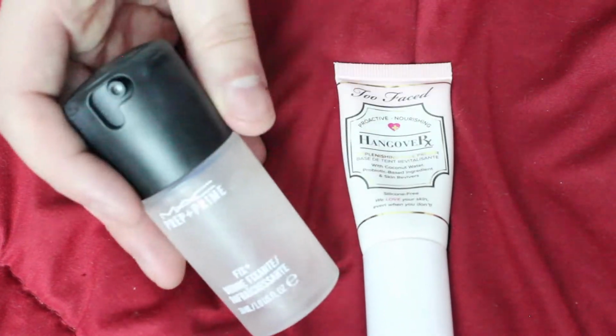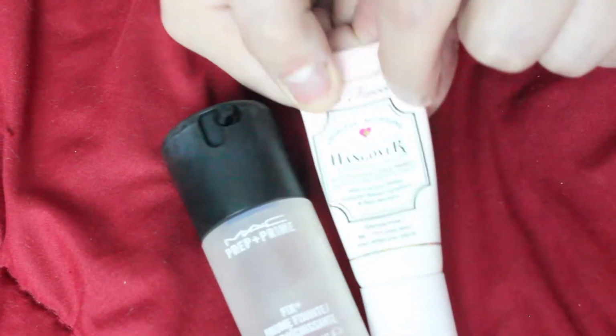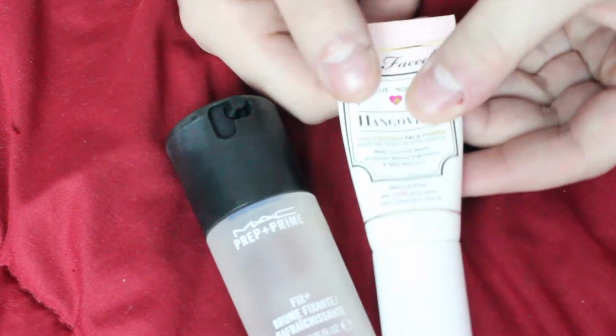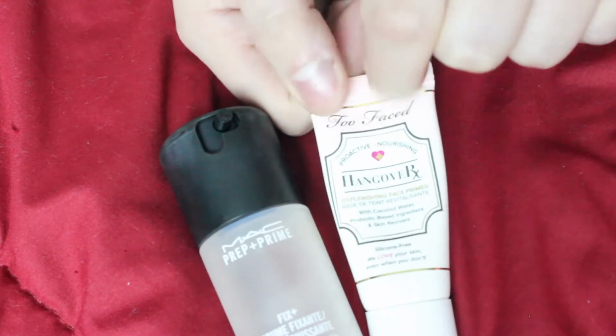I really like that it works to prep your face for makeup as well as set it, and it makes it last all day. And then I have a cream primer. This is the Too Faced Hangover RX Primer. I absolutely love this. I use this after this, and some people say you don't need both. I, however, always use both. This has a really good moisturizing formula, but will not leave your face oily.